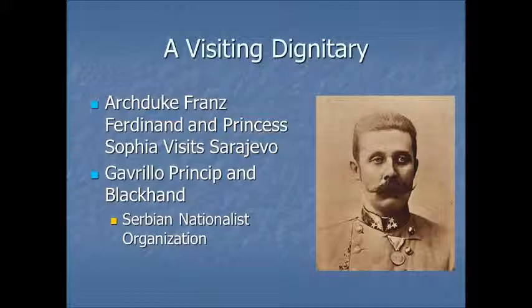And he and his wife, Princess Sophia, come to visit Sarajevo, the capital city of Bosnia and Herzegovina. And their thought was that if they just came and had a parade and showed the people of Bosnia how glorious the empire was, and the people got to see their Archduke, that they would accept them and everything would be fine. That may be the stupidest idea I've ever heard.